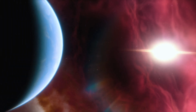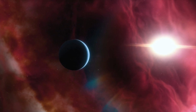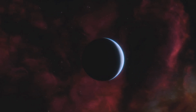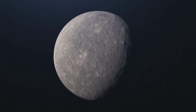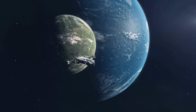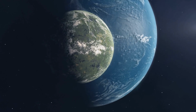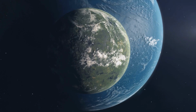We've explored planets orbiting distant stars, but what about the moons around those planets? Hold on to your telescopes, folks, because we're diving into the realm of exomoons. These celestial bodies, shrouded in mystery, are still largely hidden from our view. But just like the moons in our own solar system, exomoons have the potential to harbor vast oceans beneath their surfaces, hidden from the prying eyes of telescopes.